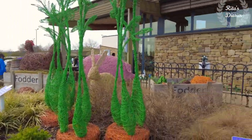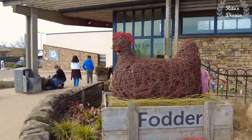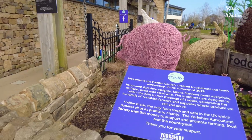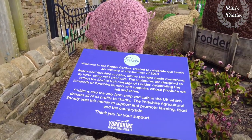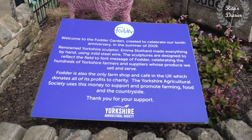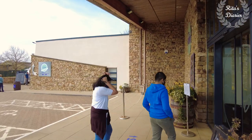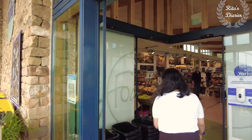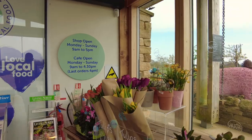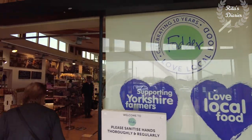The fodder information clearly states that all the profits are donated to the Yorkshire Agricultural Society. It's kind of a huge support for the farming society. Now inside this farm shop, you have a fantastic food hall, comprehensive butchery, delicious deli, and a busy cafe with popular takeaway.